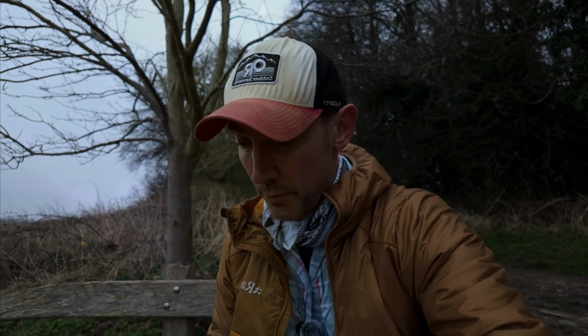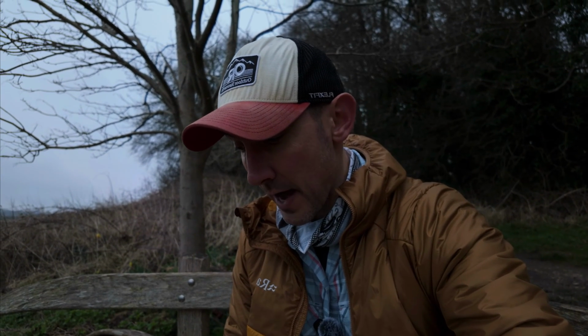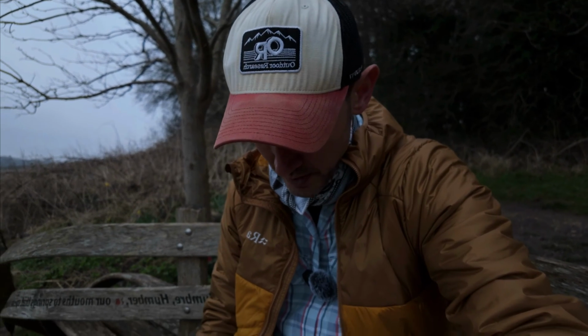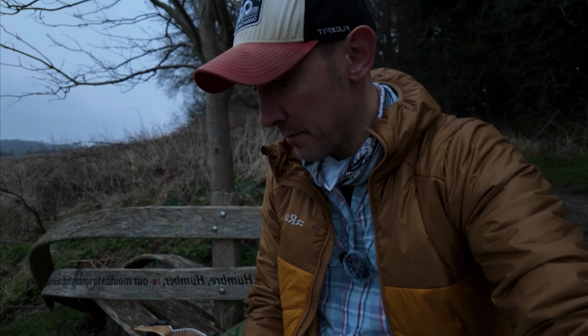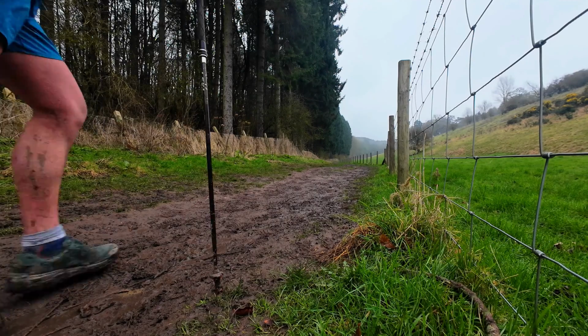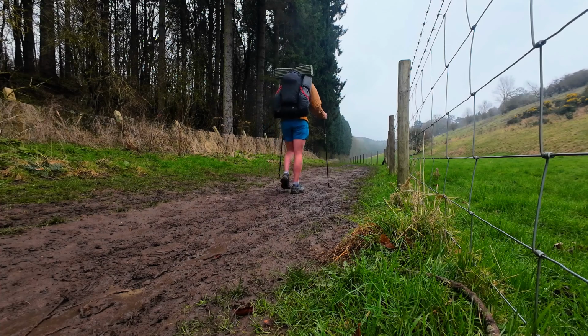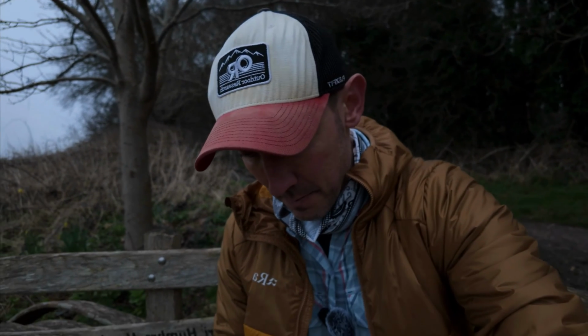But the shoes coped with it pretty well. I've not got them actually very wet so far. They've performed real well along the terrain they've been on. One thing that has done quite well, they've been shedding the mud pretty well. It's not been caking up and blocking all the grips up. So that's good.